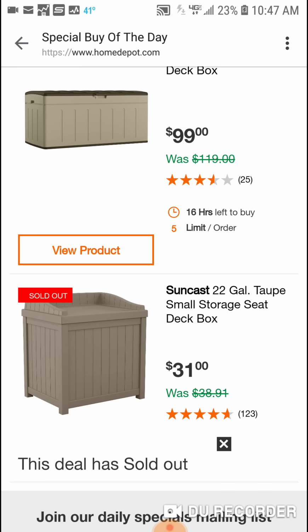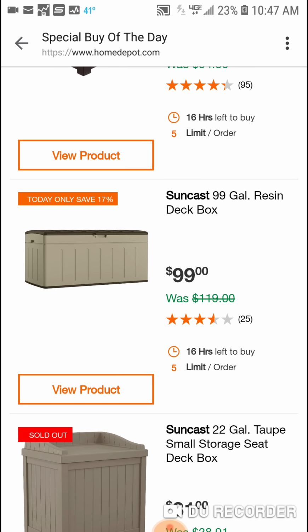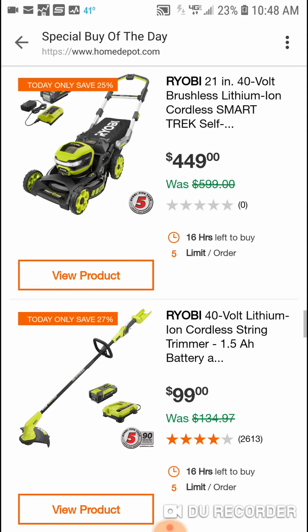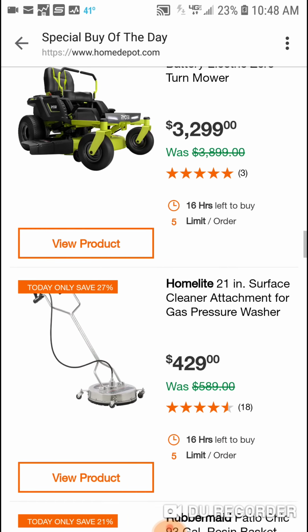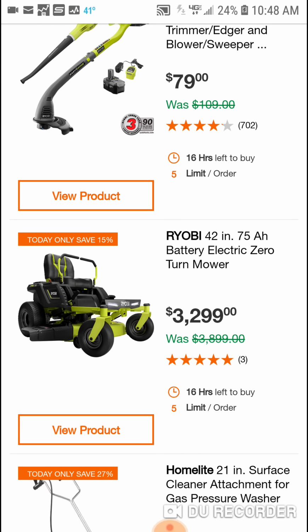We just saw $458, right? $99. Yeah, I don't want it. All right, so yeah, I'll tell you, the chainsaw is a great deal for you Ryobi fan. This is a great deal too, 15%. And if you can use your 10% off, I actually just got one in the mail yesterday. You can get this down to $2,900.